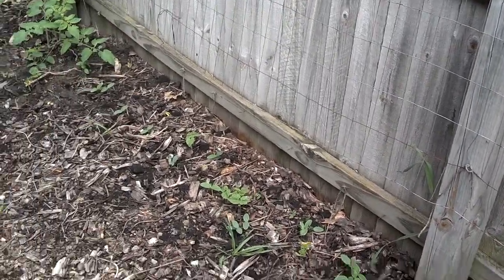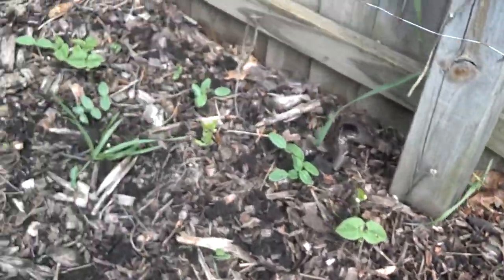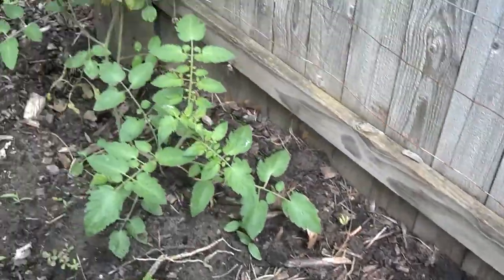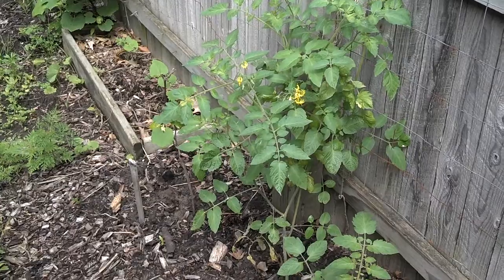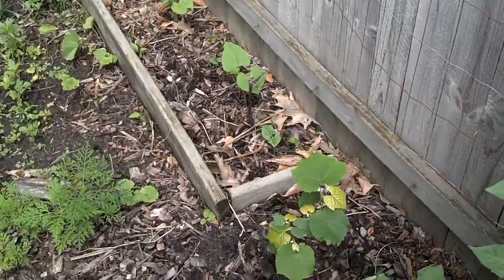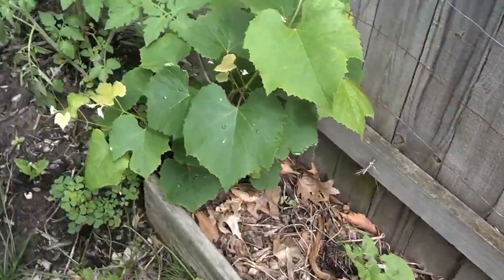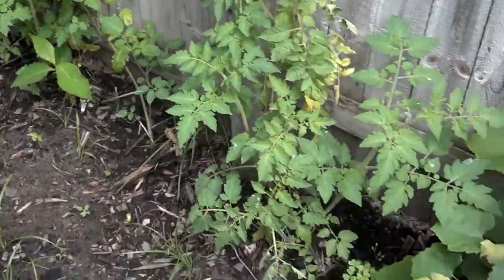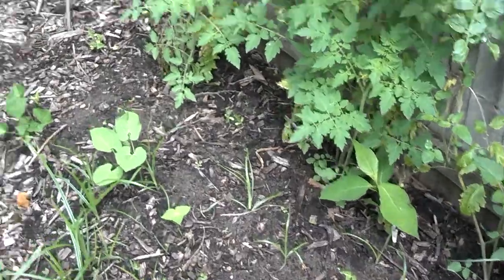I've got cucumbers and pole beans, and I'll just walk down here. You can see the two different types coming up. And here's tomato. They're doing okay. They're doing pretty good. Another grape, and more pole beans, another grape, more tomatoes, and in front of the row here I've been planting beans.